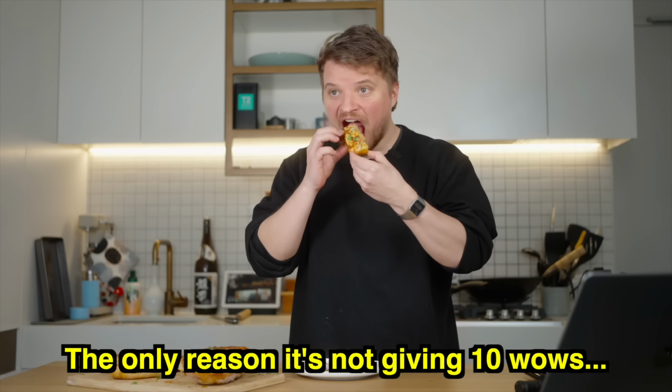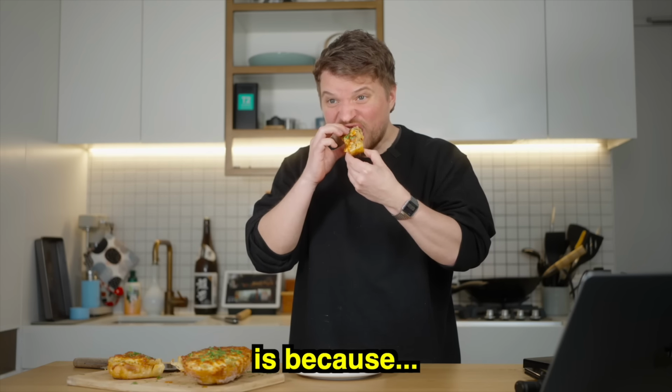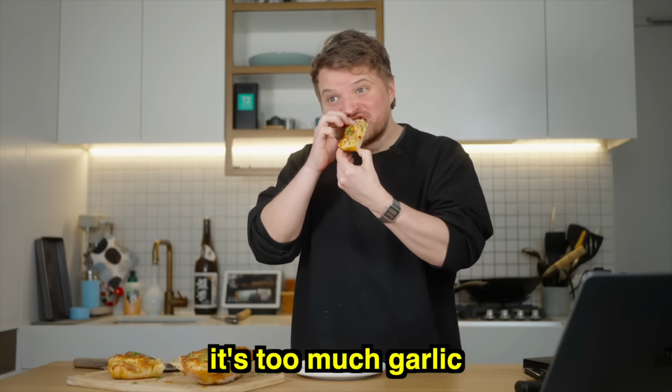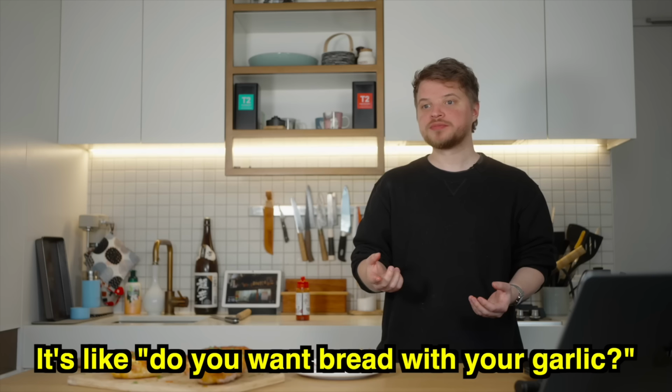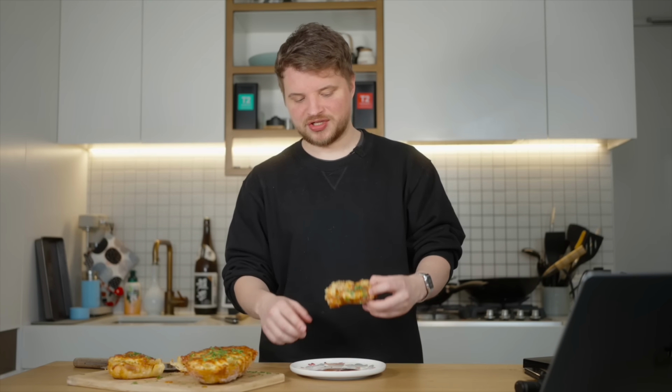The only reason it's not getting 10 wows is because it's too much garlic. Yeah. Very garlicky. And we like garlic. It's like, do you want bread with your garlic? There's 2 whole bulbs. Wow. Yeah, so who'd have thought? Turns out 2 whole clove bulby things of garlic and garlic powder is a little too much garlic.